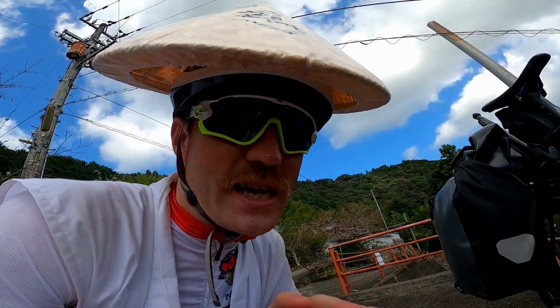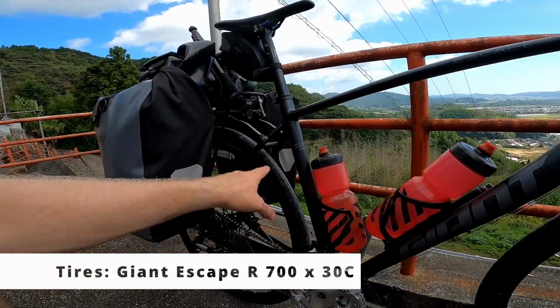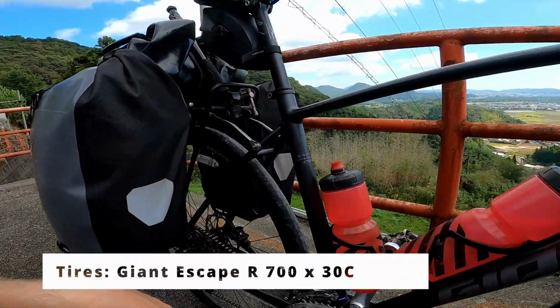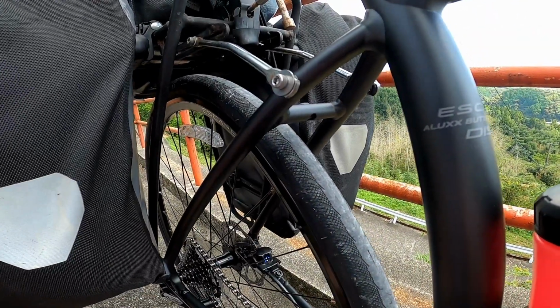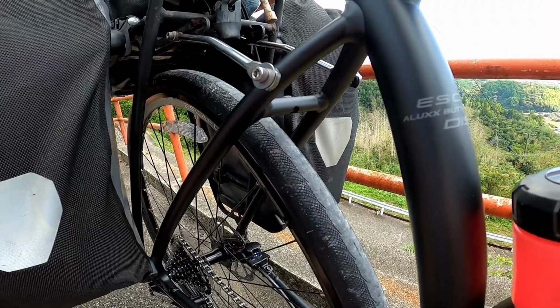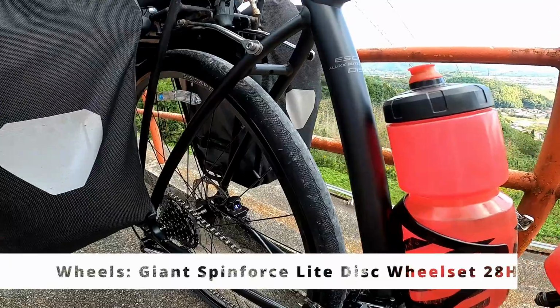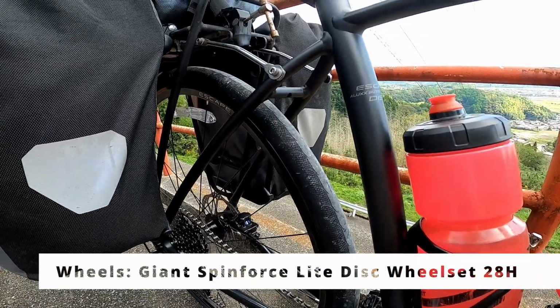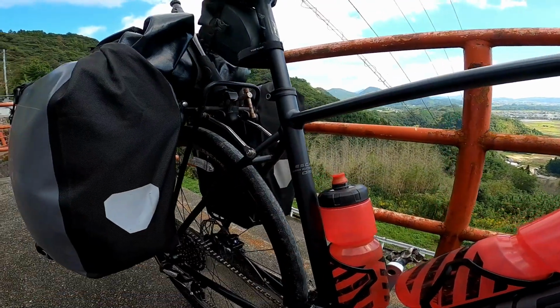Doesn't mean it's actually easy, like it does the work for you. It's still hard work, right? It's still a lot of weight, but it does give you a slight mechanical advantage, which is really good. Tires are 30mm tires. The ones on the Stevens were a 28, so these are a little bit wider. They're a smooth rolling tire, no knobby bits on the outsides of them, which is perfect for what I'm doing here in Shikoku. Okay, it's an aluminium frame like the Stevens was.